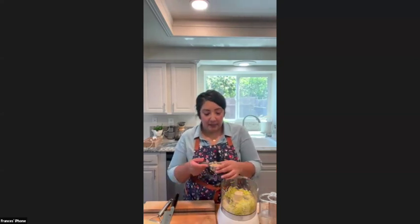One helpful cooking tip. So I'm deciding to use slivered almonds. Classic pestos will use pine nuts. Feel free to use the nuts that you prefer. I'm using slivered almonds today. I do have pine nuts.